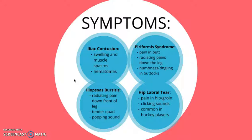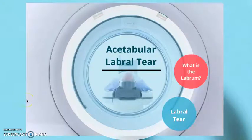With the iliac contusion, it is common to see swelling and muscle spasms as well as hematoma. Iliopsoas bursitis often comes with radiating pain down the front of the leg, a tender quad, and often popping noises. In piriformis syndrome, there is butt pain, radiating pain down the leg, and often numbness and tingling in the buttocks. Finally, a hip labral tear includes symptoms of pain in the groin or hip, clicking sounds, and it is very common in hockey players. We decided to diagnose Greg with a hip labral tear.